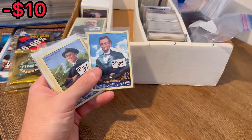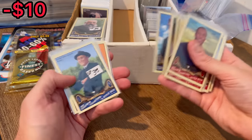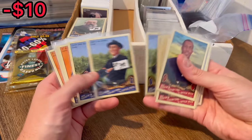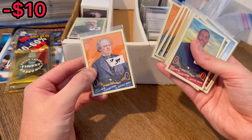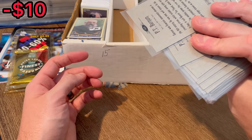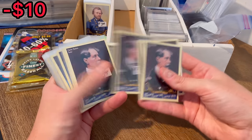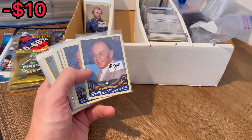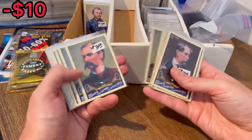Oh, Abe Lincoln. That's a cool card. I wonder if that $3 price tag's correct. FDR. P.T. Barnum. I believe he made the circus famous. Yeah. Nice. Charles Dickens. Bunch more of his. Wyatt Earp. Nice.